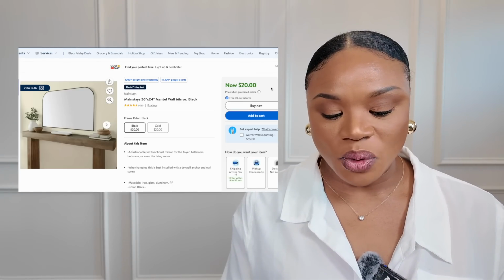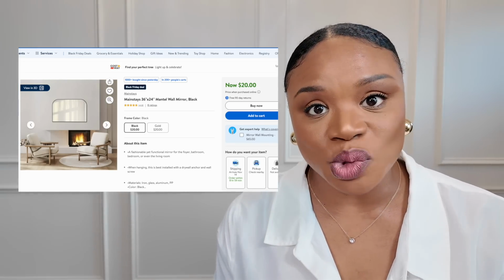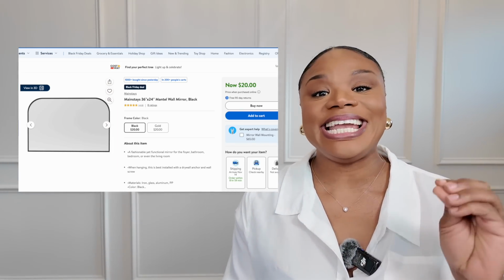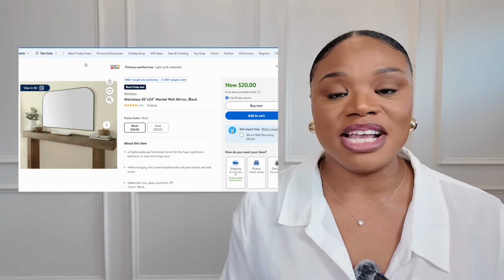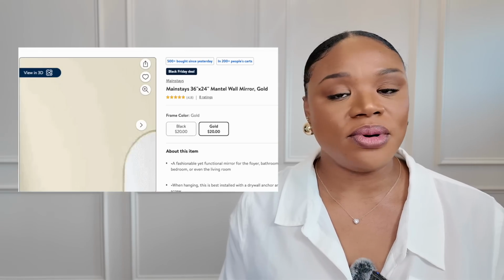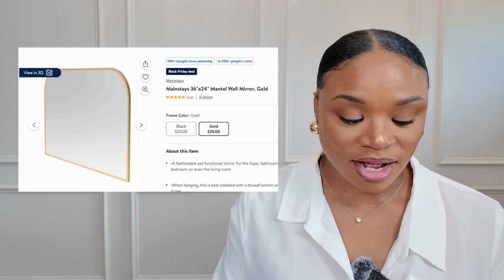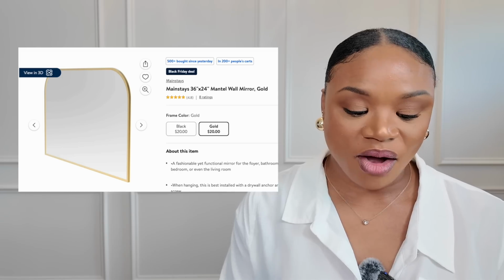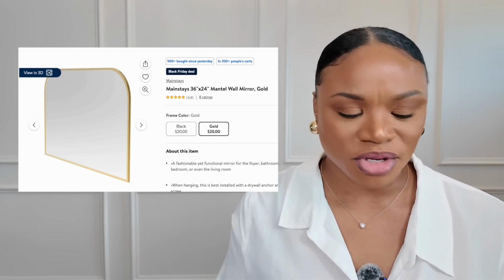All right, and in the way of mirrors, I also found another wall mirror, a 36 by 24 by Mainstay. Y'all, this one comes in gold and black. The price is $20. $20, y'all. This is great if you have a small entryway, if you want this to go over an entryway table. It is perfect for that. Y'all, I couldn't believe the price, 20 bucks. $20 is crazy. So definitely check out the Mainstay 36 by 24 mirror, and in gold, so cute.